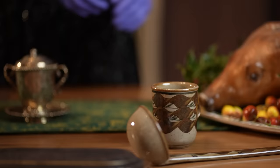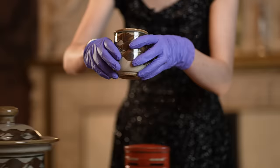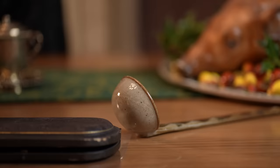And we even have a matching little cup for you to drink your glögg in, as well as a ladle, so you could spoon out the glögg to your guests.